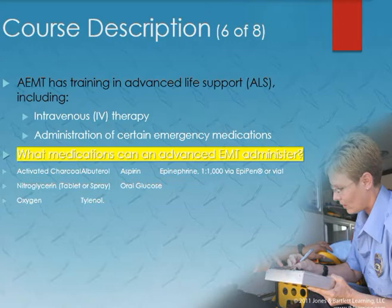The advanced life support provider can start IVs. That doesn't just mean sticking people with a needle. Any monkey can start an IV in an arm. And I mean monkey as in you could be very, very unintelligent, if that's really a word, and be able to stick a vein with a needle. The skill comes in determining why you're sticking a vein with a needle, what kind of fluid you're going to push into that person's vein, how you're going to push it, and if you can do it safely. Just sticking a needle in an arm is not difficult. Understanding the whys and hows is what differentiates an advanced provider.